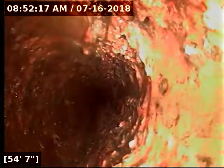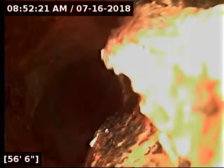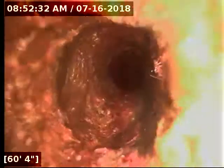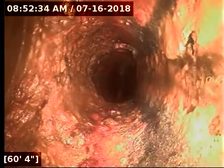Alright, so I'm going to see if I can keep pushing through this line and get out the other side of the house, see if we can find a good clean out over there. Alright, so there's the test tee. So it should come right out of the house there.